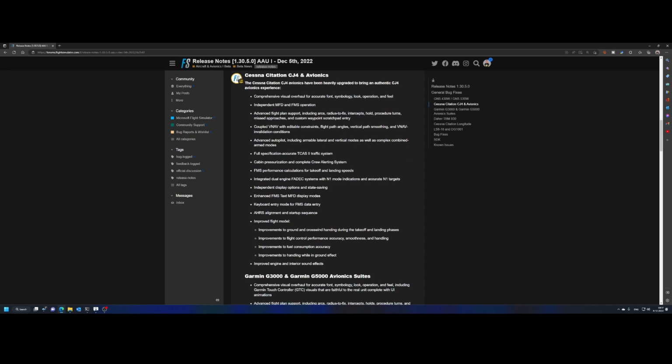And even after playing Flight Simulator already for a long time, I simply didn't have time for it yet. Then you've got the advanced autopilot, including managed lateral and vertical modes, as well as the complex combined arm modes. So the autopilot has changed according to this. This is something I really need to look into, what has actually changed.